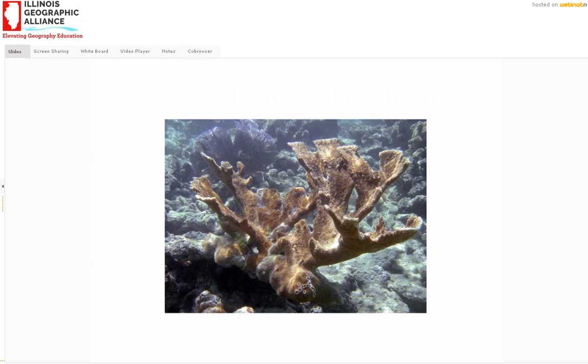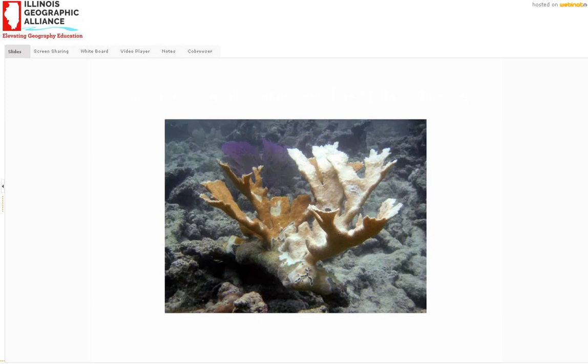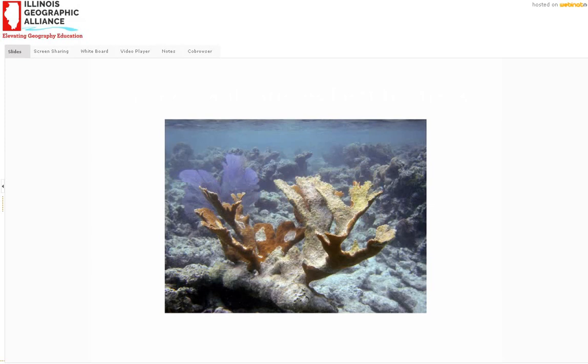And as you see in this picture of elkhorn coral, during a bleaching event, one of the corals turns white. It was susceptible to today's conditions. And afterwards, only that one died. The other one stayed alive. If we can take some pieces from the live one and make more of those, we can plant the underwater forest, just like you would trees, and plant them with corals that can survive today's conditions.